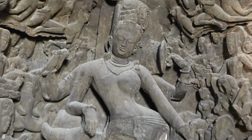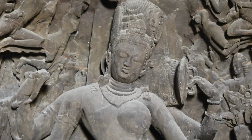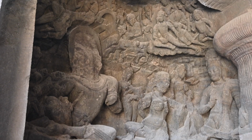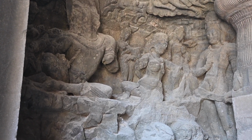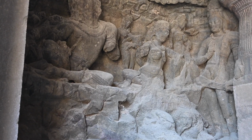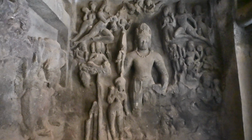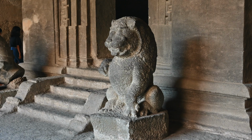Together, and one without the other. There has been some deterioration of some of the carvings, of course, because they've been there for centuries, thousands of years. Guardian lions.